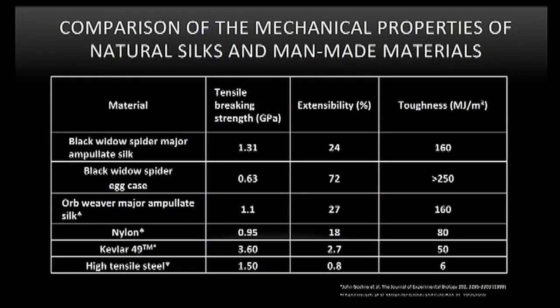So what about the mechanical properties? When we compare the mechanical properties of spider silk fibers to renowned man-made materials, we compare them to high tensile steel, we compare them to Kevlar, which is used for bulletproof vests, and we look at certain material properties. For engineers who are material scientists, there's a set of parameters that they look for in a material. They look at tensile strength. Tensile strength is how strong the material is: you pull on it, and how much energy do you have to apply before it breaks.